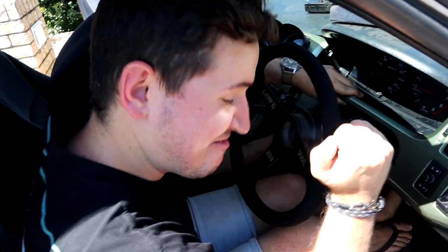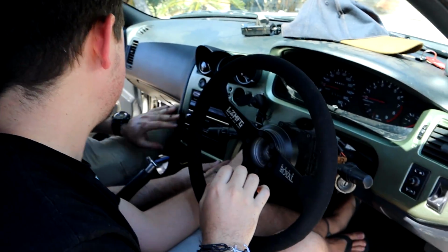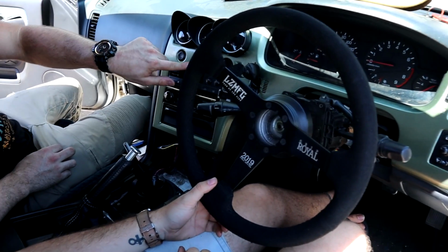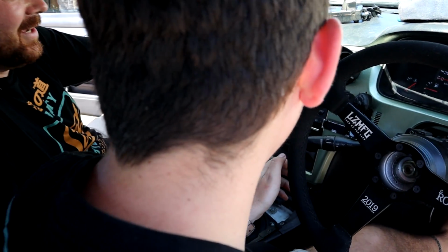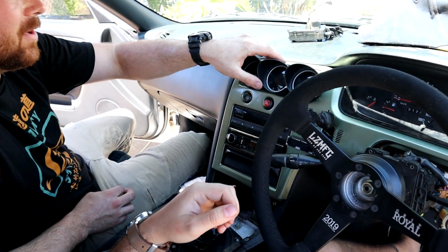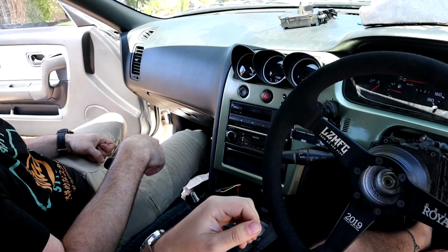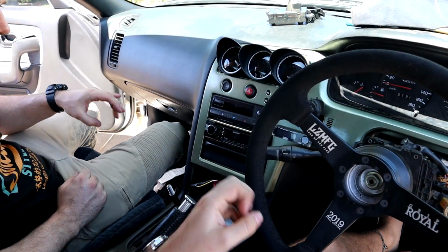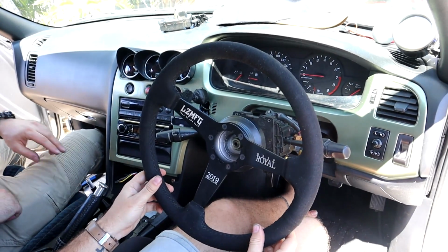Just hammer it in. Let's go in. That's it. The wiring for it is sitting here, so we'll just pop it out and disconnect it real quick. At least it's nice and easy, and it is just sitting there. Looks so nice in that too, eh? It does. That colour looks awesome.